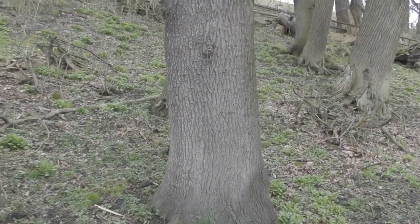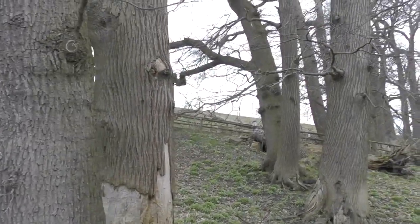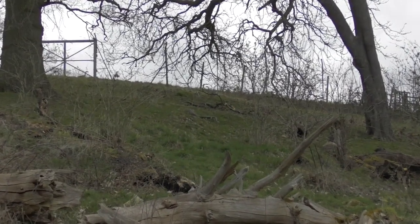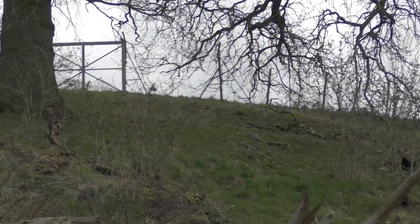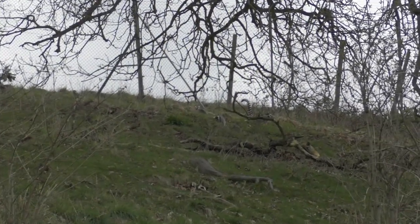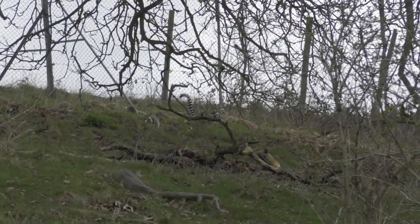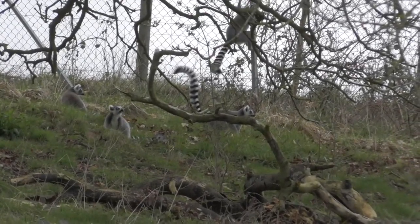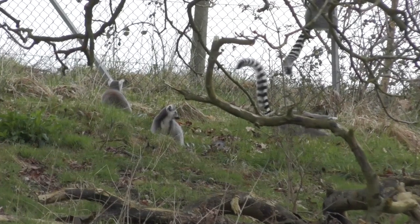We did quite well on the tour earlier on, we got loads. So they're quite far away from the footpath, but we can just see some of them over there, on the floor and up in the trees, some of the lemurs. You can just make out some of the tails there, sticking up through the grass. Luckily I've got a good zoom on this camera, so we can see them quite close, actually. There they are.